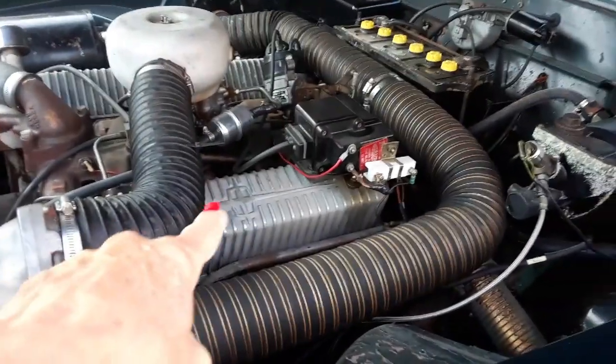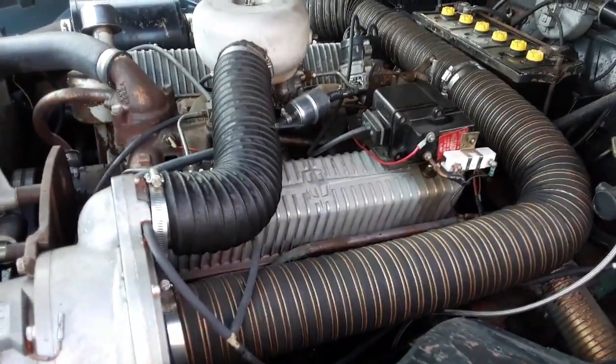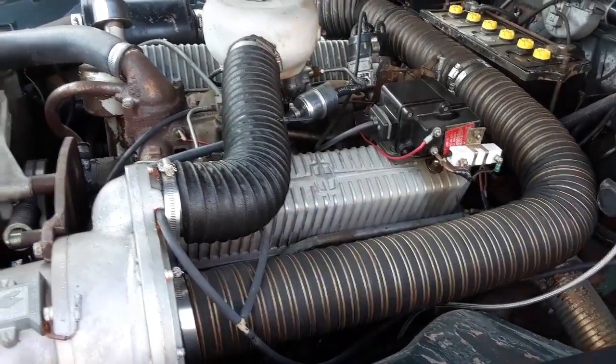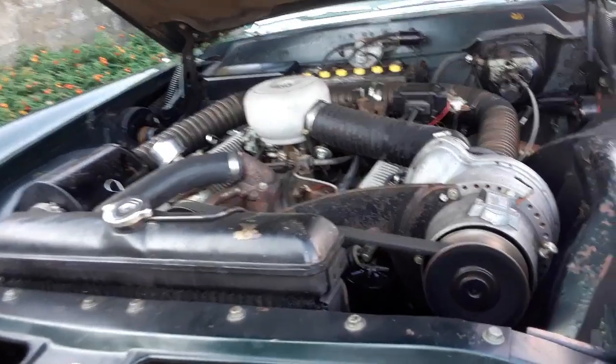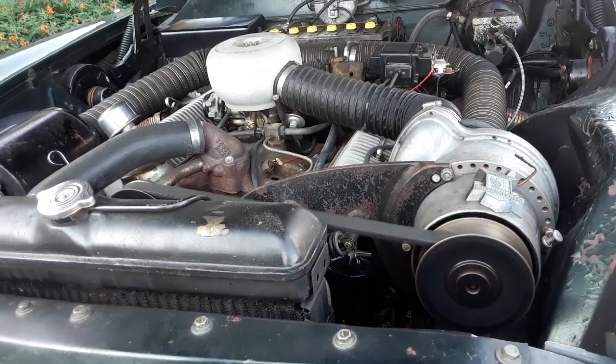Now the high capacity ignition, is that standard? No. That is done by Mallory, and I've got all the documentation on it too. Was that also dealer installed? Yeah. To handle the added boost? I think so, yeah. What other modifications did the dealer put on? I think that's all. They just put the supercharger on it, and that was it.